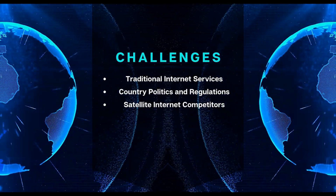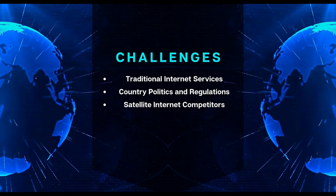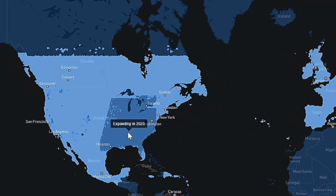At the moment, Starlink is not better than traditional internet services. However, that is if you have access to them. Roughly 90% of the US does have access to DSL and cable internet, but this percentage might be much lower for other countries. The 10% of Americans that did not have access to the internet will now.